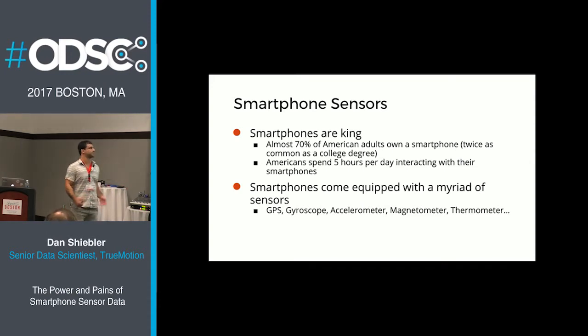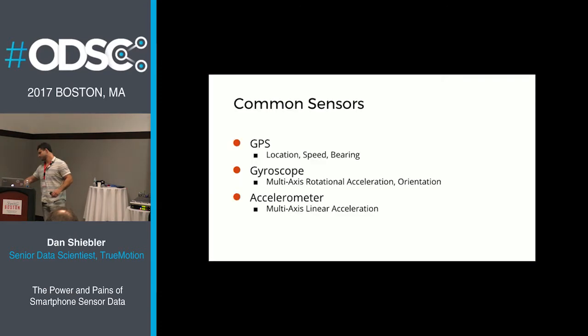The other reason why smartphone data is really interesting is the variety of different types of sensors that our smartphones are equipped with. And we're going to talk about each of the different types of sensors, or actually really just a subsection of them in detail, but this is just a short list of the types of sensors that are in most smartphones. A variety of different types of motion sensors, GPS, and compass, and magnetometer, thermometer, barometer. So let's just go into some of the specifics of these different types of sensors.